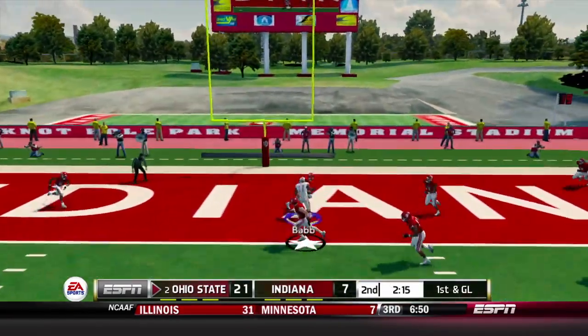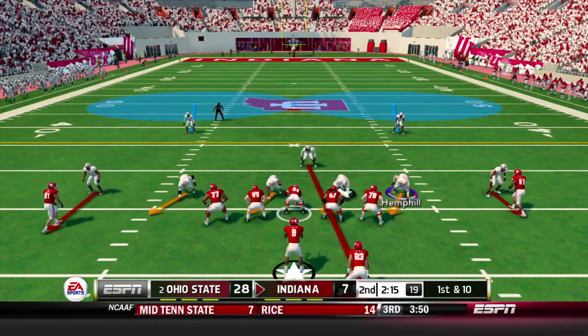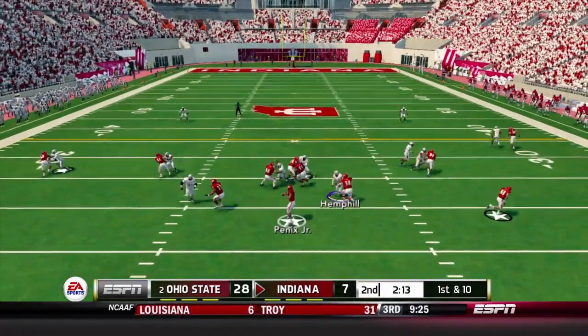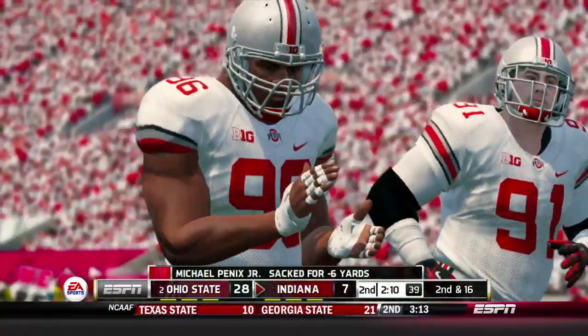Throws quickly into the end zone, caught for the touchdown. He'll be able to move the ball, but the running backs, the wide receivers, the offensive line, the entire group, they've got to do a better job. Right now, when you look at that scoreboard, they've got to be really frustrated.